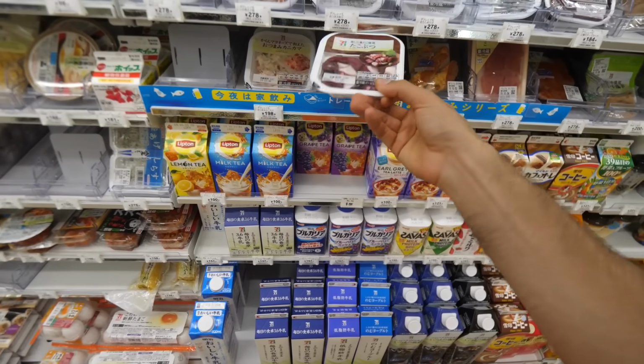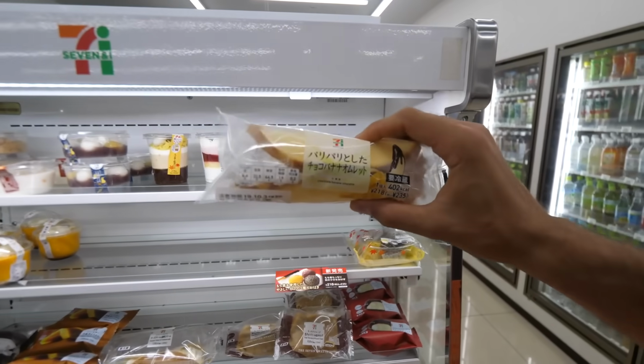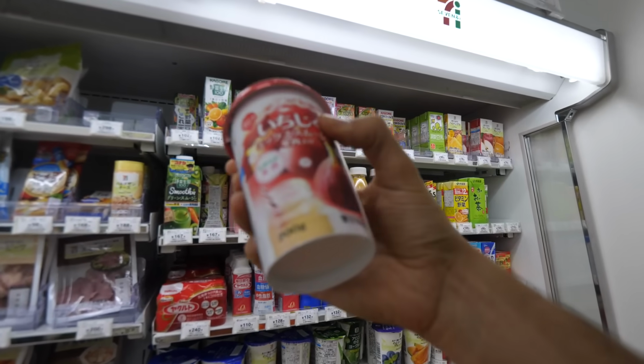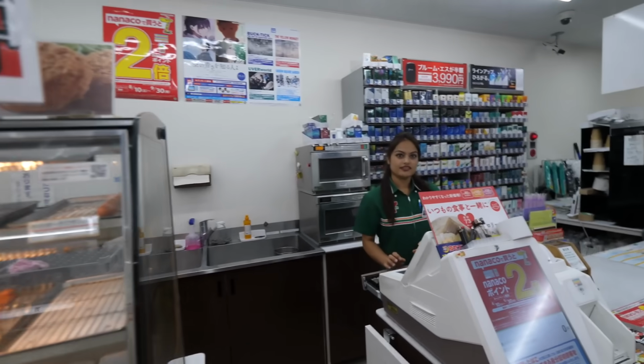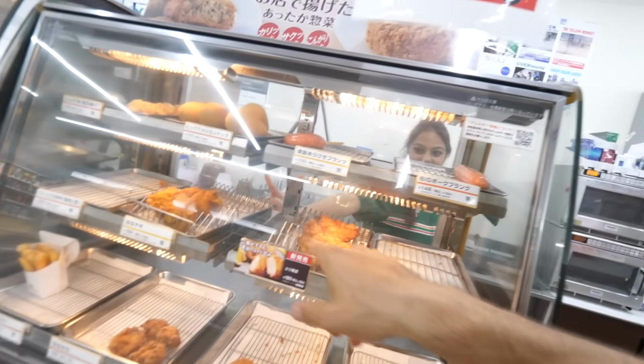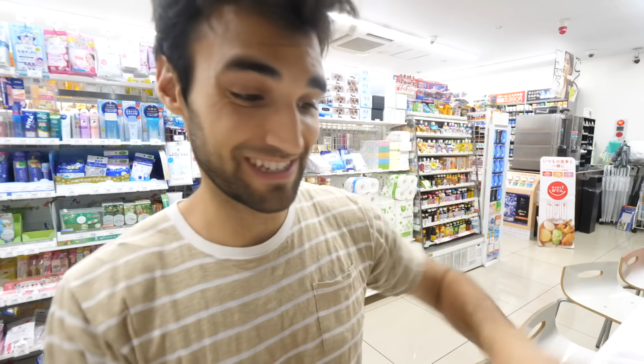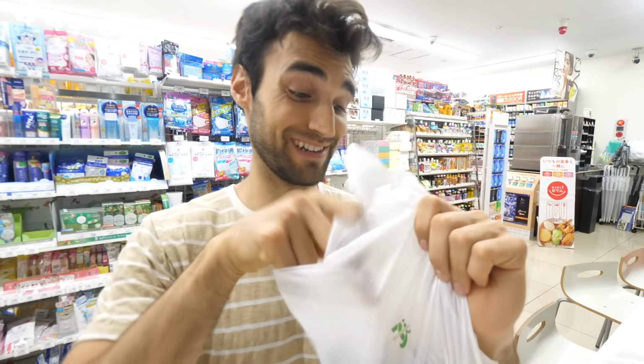Oh man, they have raw fish like octopus here, a chocolate banana crepe. I've never seen a fig drink before in a 7-Eleven. Excuse me, do you have a favorite hot food item? This one or this one? Okay, cool. I'll go with this one then. Oh my gosh, well that can only be defined as an absolute adventure. So incredibly excited to dive into everything that we have here.